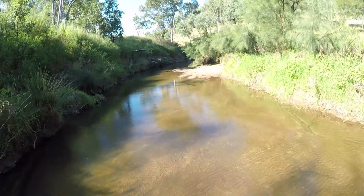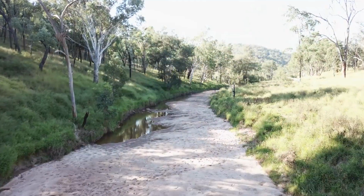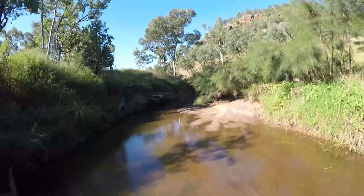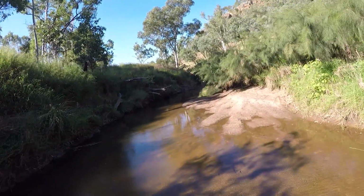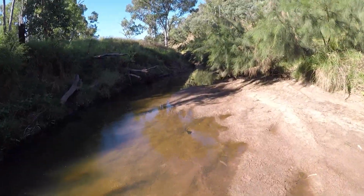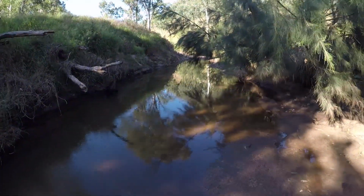Walking along the Dawson River, the upper reaches of the Dawson. Obviously we couldn't drive down it because it's full of water. Just a stunning little spot though.